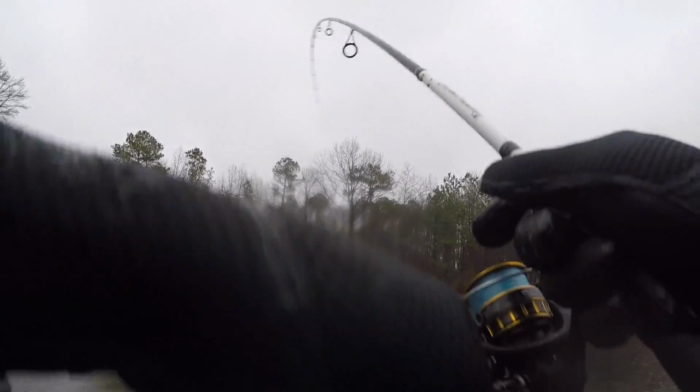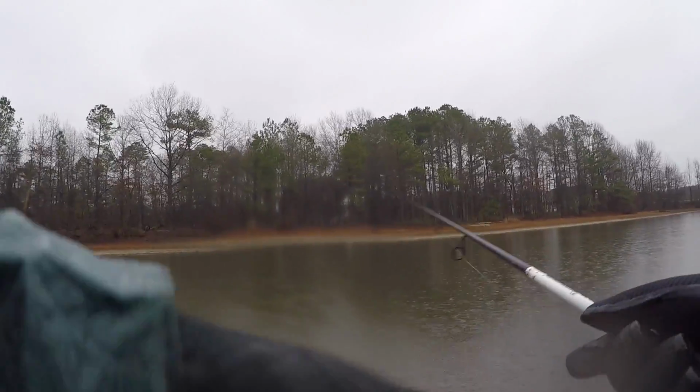Another fish, another Ned rig fish. Okay, that's, oh, it came out. I thought it was snagged, dude. That must have been a decent size too.